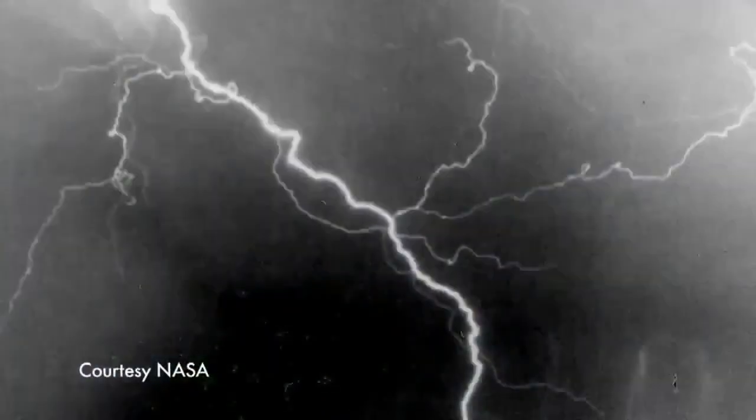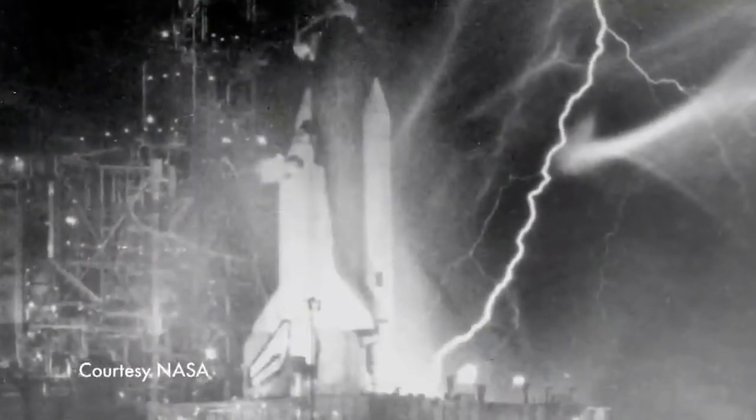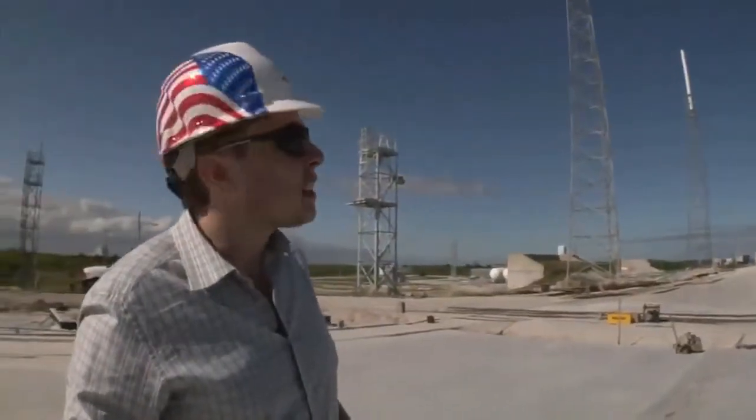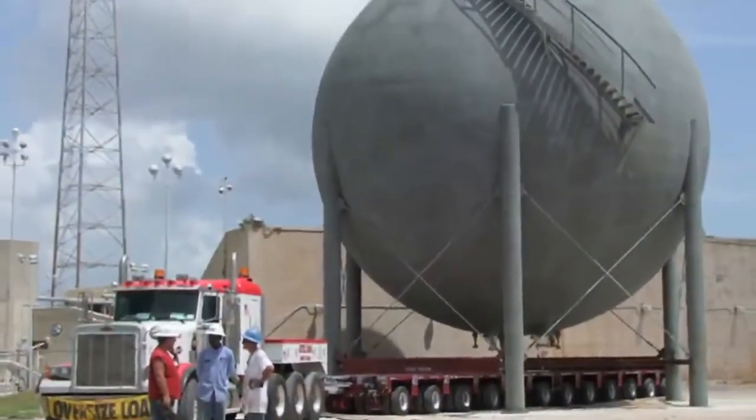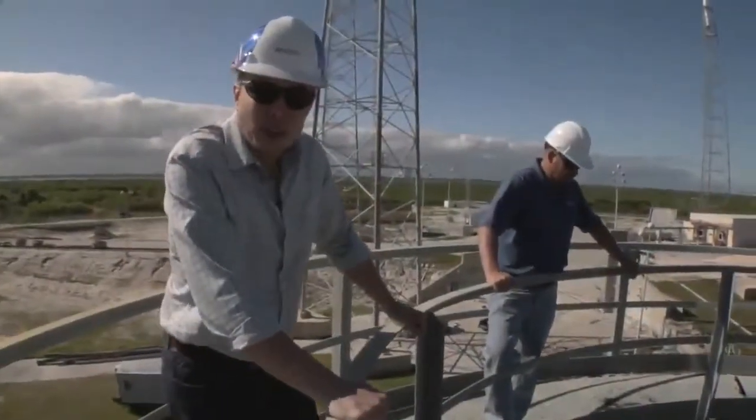There's a lot of lightning here at the Cape, and those things can pretty much protect us against Armageddon. Here we are on top of our giant ball of liquid oxygen. They say SpaceX has big balls, and it's true. It's capable of containing about 1 million pounds of liquid oxygen, more than enough for a Falcon 9 flight.